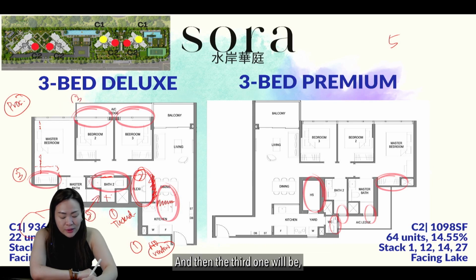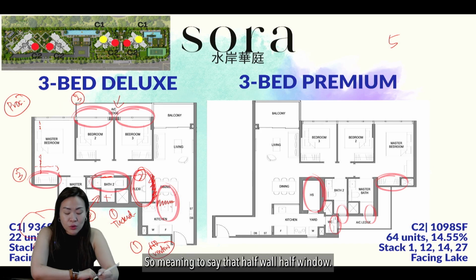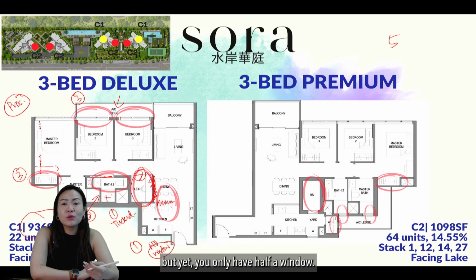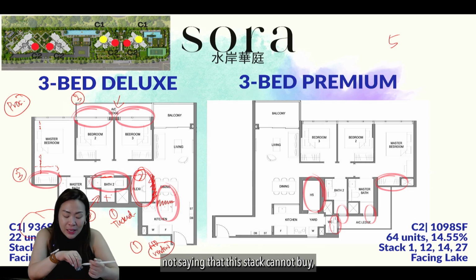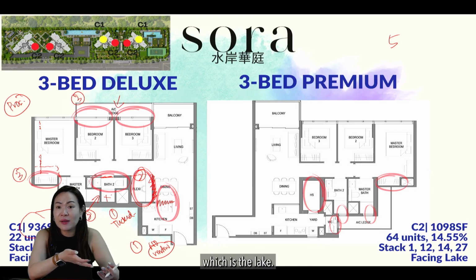And then the third one will be, because of the AC ledge, this is a half window. Meaning half wall, half window. So having a lake, but yet you only have half a window, it is not so ideal, to be honest. So this is something that you might want to take note of. Not saying that this cannot be bought, but I'm just saying that it didn't play to the fullest the selling point of this project, which is the lake.